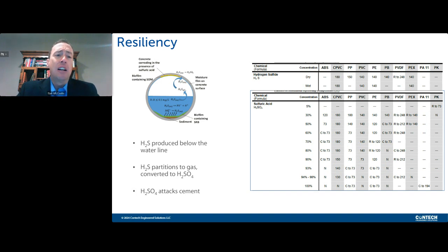Conversely, SRPE or fiberglass work very well. They're virtually inert with sulfuric acid and many other types of contaminants that might be in different flow rates. So all of that has to be considered in determining what type of pipe to use.